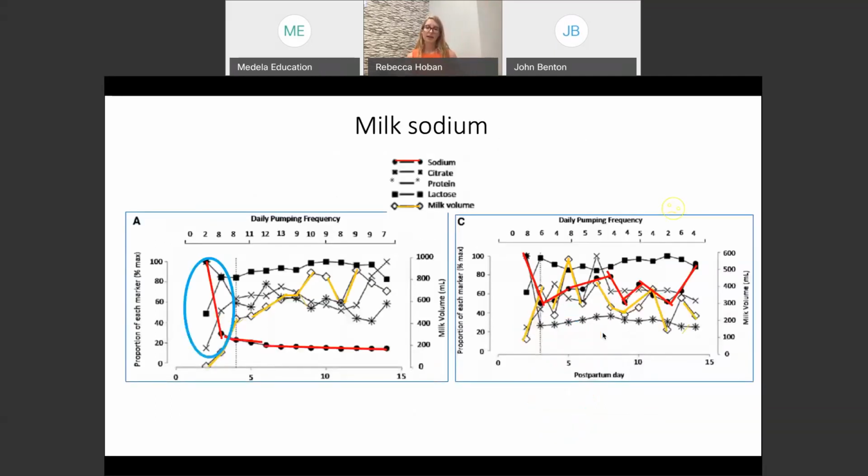And to better explain this visually, I wanted to look at the lactation journeys of 2 different mothers in this study. So the mother in box A, just to orient you, is a mother who has an ideal pattern or a healthy pattern that would hopefully be similar to a term mother. To orient you to the slide, on the left is the proportion of the biomarker, so how much it fell. On the right is the milk volume. On the bottom is the day, and on the top is how many times a day she pumped.